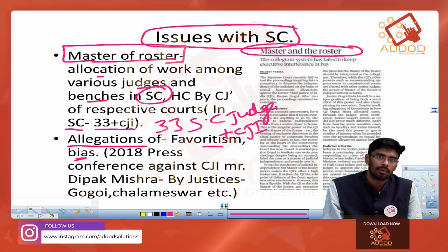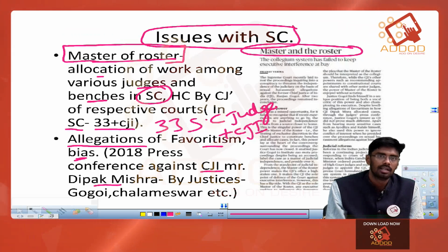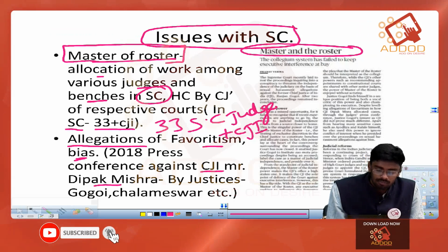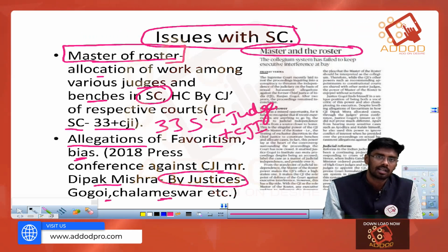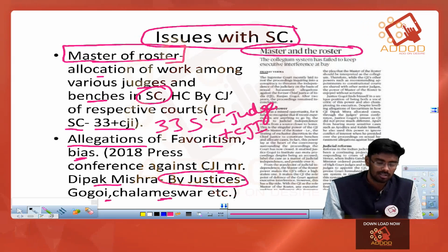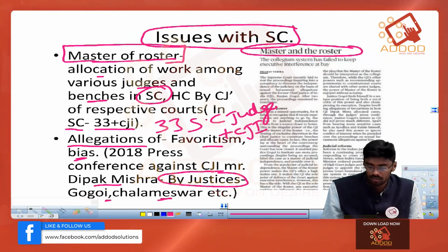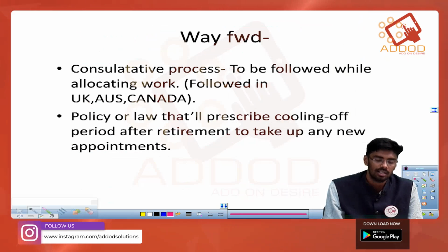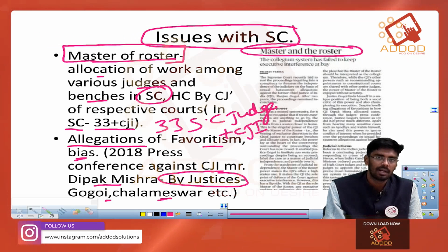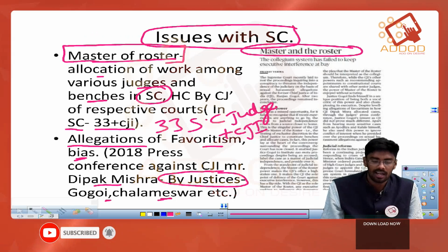In 2018, what happened was the then Chief Justice of India, Mr. Deepak Mishra, was alleged against by these judges of the Supreme Court, Mr. Gogoi, Mr. Chalameshwar, and other justices. They held a press conference and alleged that Chief Justice of India Deepak Mishra had been allotting cases on favoritism and biasedness. But what happened was, even after Mr. Gogoi himself became Chief Justice of India, these allegations of favoritism and bias did not die down. Even now, many people allege the same thing, but nothing solid has happened on the ground.